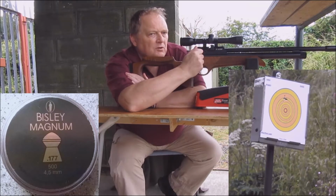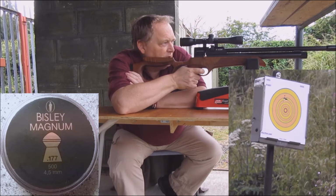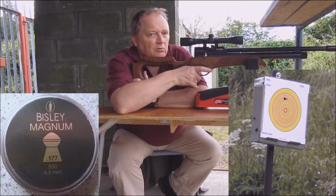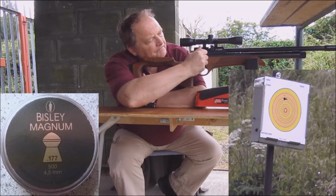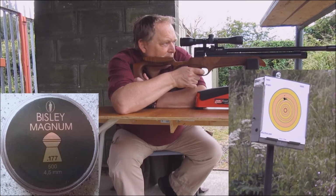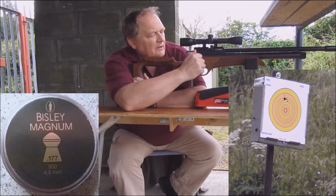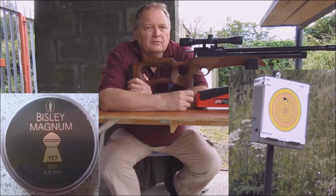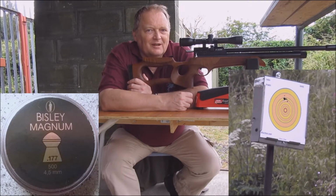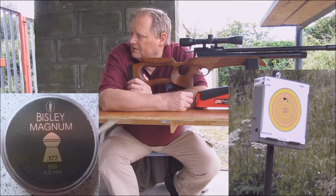Again, it's shooting higher than where I'm aiming, but I think I've been shooting this at like a 45 yards zero. That's one big hole. That's it, that's 8 shots. Looking through the scope, they did okay. Definitely bad barrels on the Hatsan Gladius.